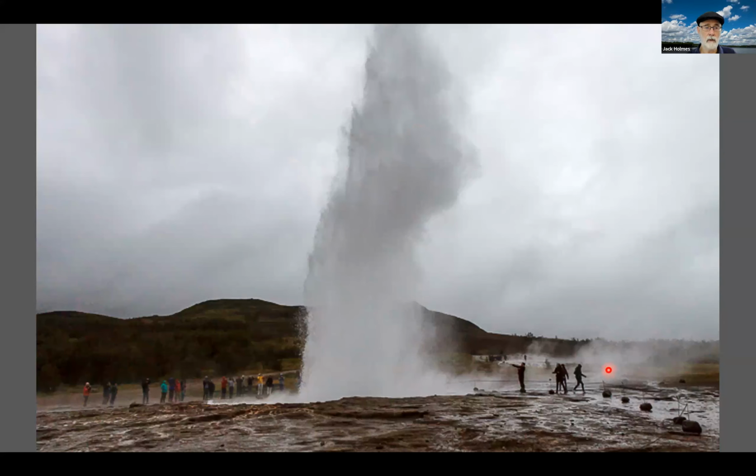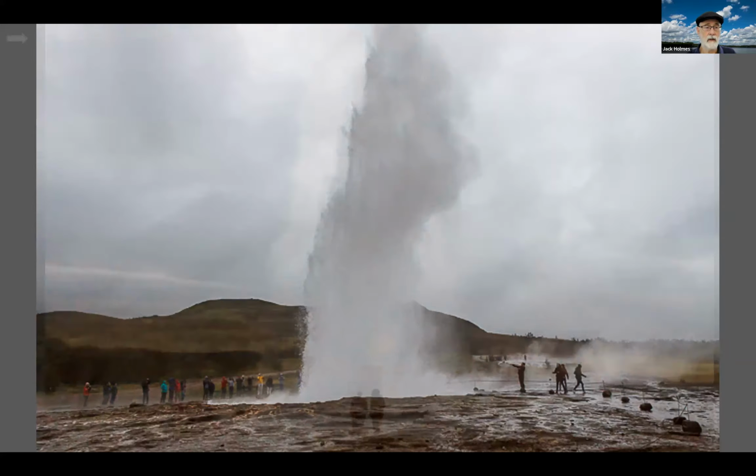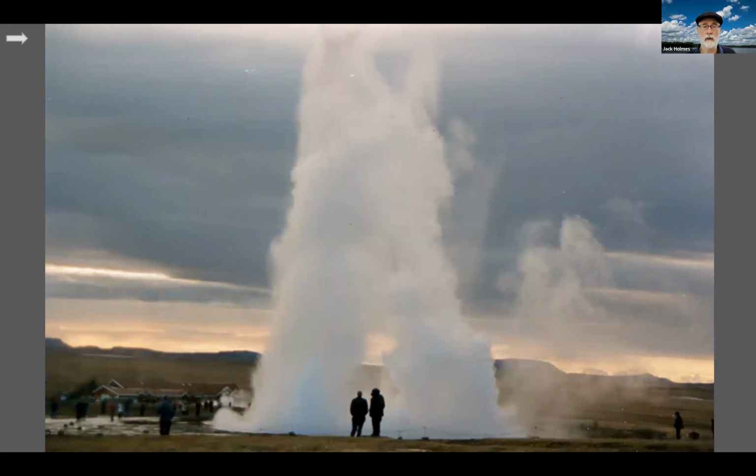Wind will kind of blow its spray around. Comes down, it's warm, but it's not that hot. Not anywhere near as pretty as Stroker. Here we have Stroker at about 2 in the afternoon in November, so we're getting nice light. It has 2 spouts, making it much more photogenic than Geyser.